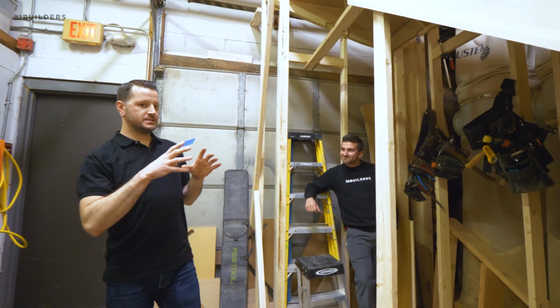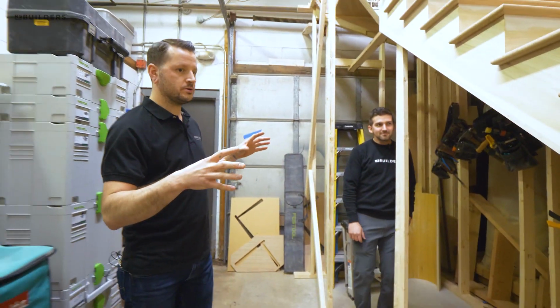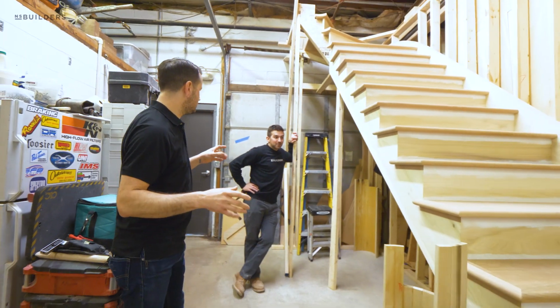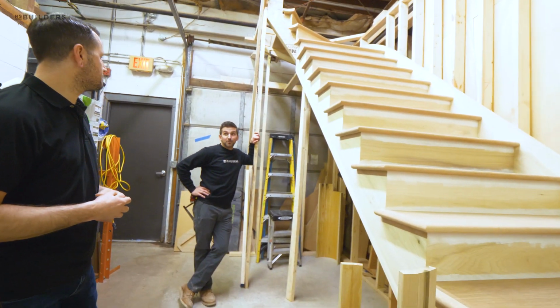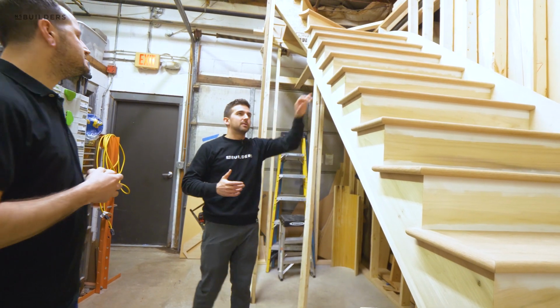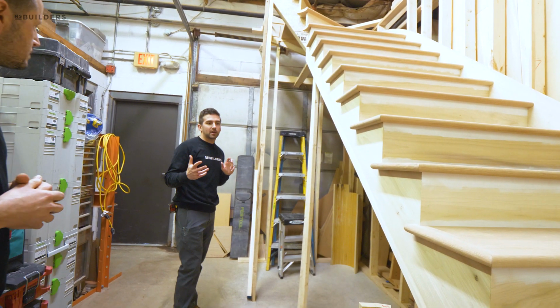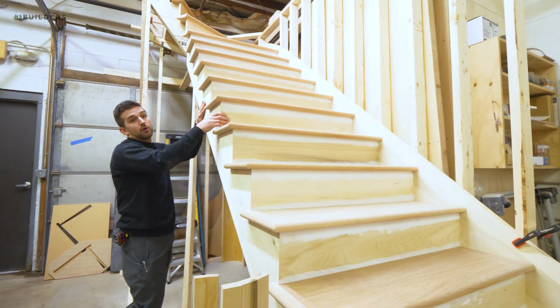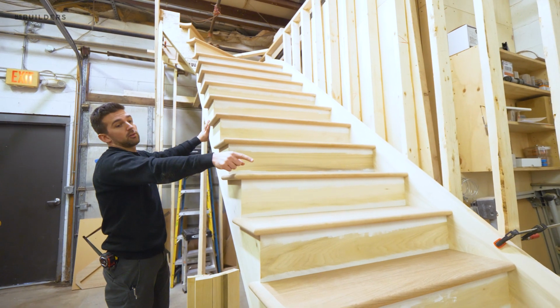This staircase here in our shop is huge. How do you plan on getting this into the unit? Good question. So we're going to break this down into 3 pieces. Well, I shouldn't say 3 pieces. We like to think of this staircase in sections. So we have our main section. This is all glued. These treads and risers are already glued up completely to that long wall skirt.